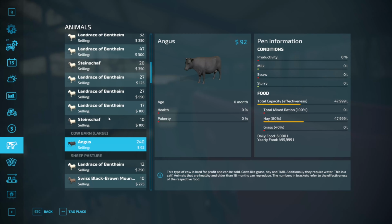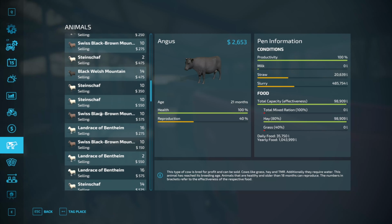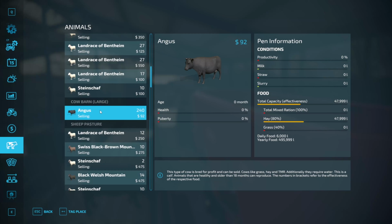Oh, I completely misread those numbers then. What were we looking at? 35,000 litres for them. Wow, they really don't go through a lot when they're calves, do they? We could have put these guys in a couple months ago. Oh no. Oh well, hey, it's only a couple months behind.